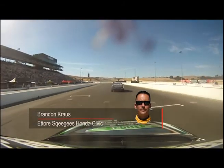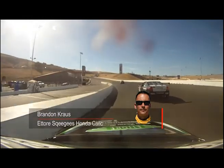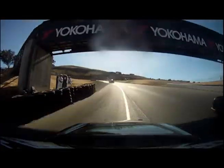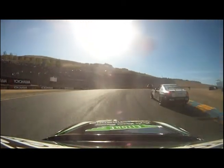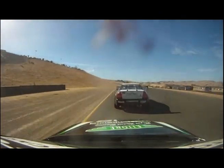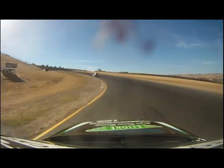And welcome back on board with Brandon Kraus and the Ettore Squeegee Honda Civic as he tries to put the pressure here on Chris Locke. Looking to the inside in turn number 1. Don't know if he can hold that. Chris Locke's going to have the momentum as he enters and the inside line to turn number 2. These guys are teammates, so hopefully they will not take each other out because that would not be a good thing. But looks like they got a point by from Chris Locke.